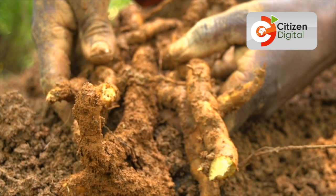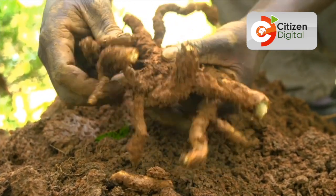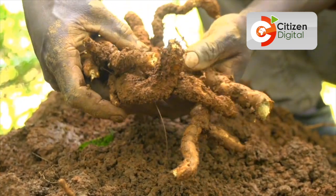Mukombero, since time immemorial, local people, not only here in Western Kenya, but all over Africa, have been using it for medicinal purpose. Traditionally, they have been using the root mostly, but of course the shoot and even the leaves can still be used on so many other things.